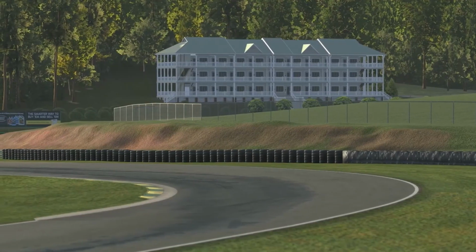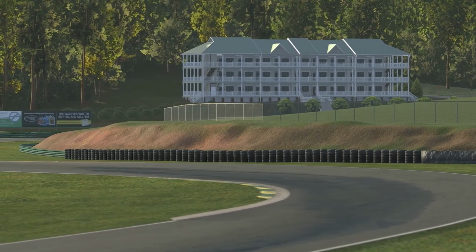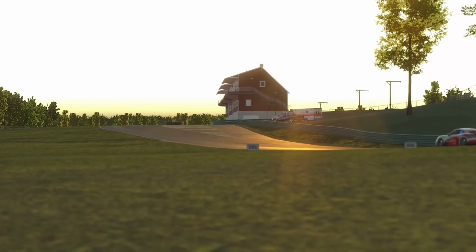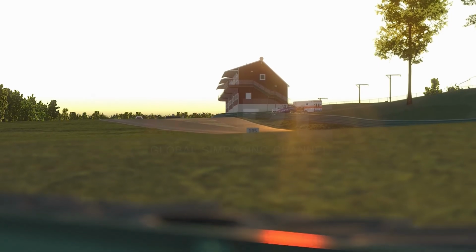With the picturesque backdrop of the Appalachians around them, fans are not left wanting when they come to watch drivers face off at this historic track. It's no wonder the circuit has found success in its second chance at life.